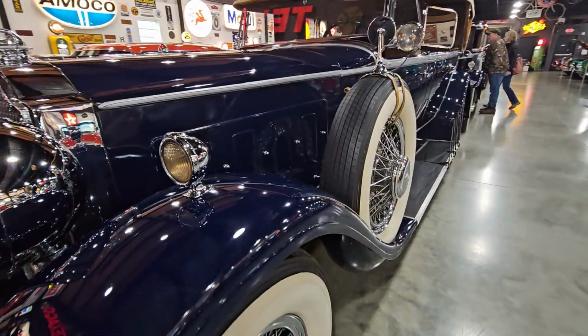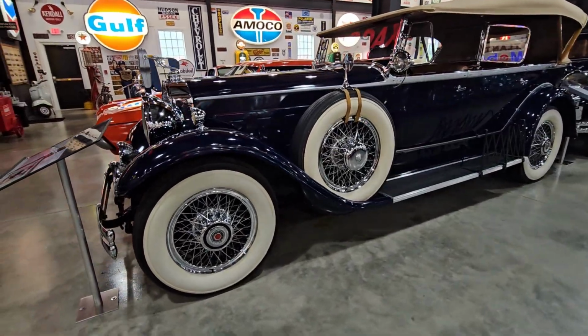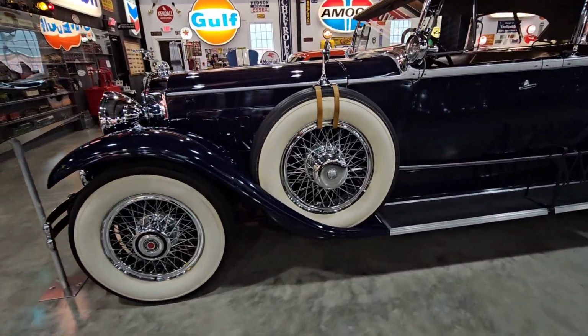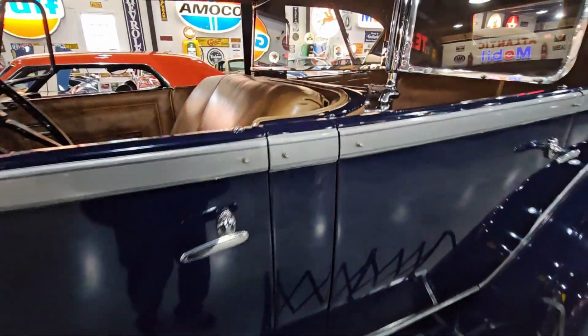So this car seats 5 to 7 people. As I'm talking about the seating, I just still want to ogle over this beautiful body on this car. Oh, look at that spare tire there. Then now let's get to the interior.